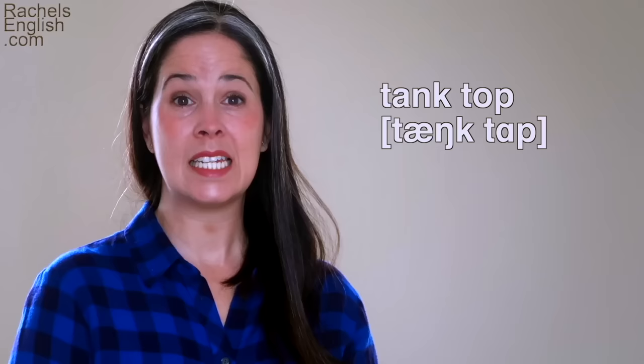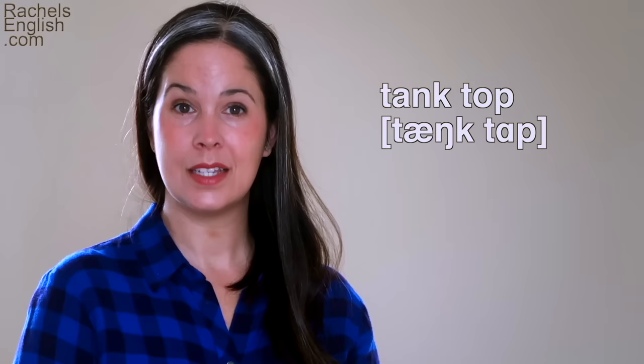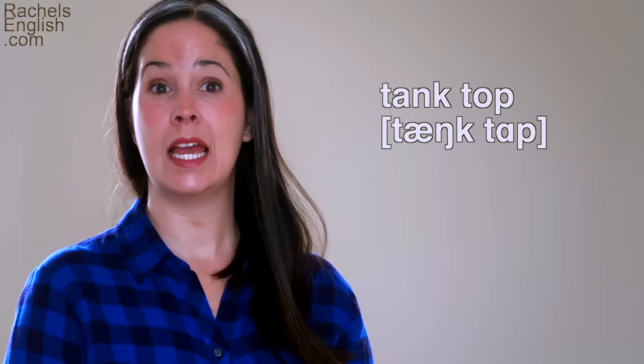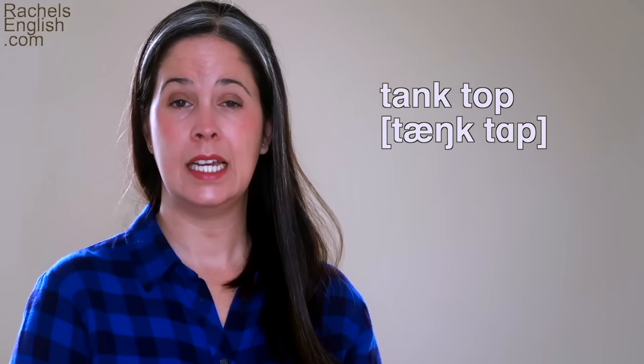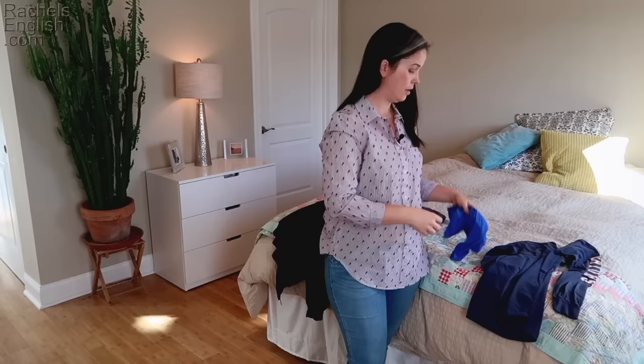Tank top. We don't fully pronounce the K here. We just do a quick stop of air like we do with a stop T. Tank top. Tank top. And that vowel in tank, it's the A vowel followed by an NG sound. That NG sound really changes the vowel. It ends up sounding much more like the A diphthong, tay, tank, tank top. Try that with me. Tank top. This is a tank top.